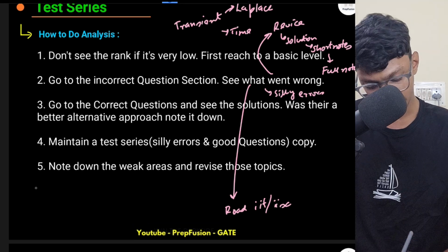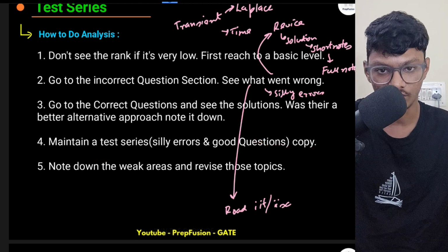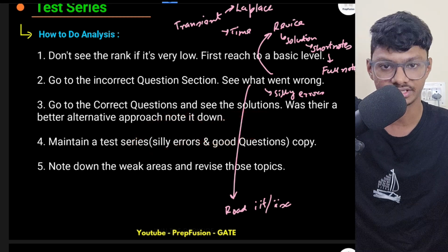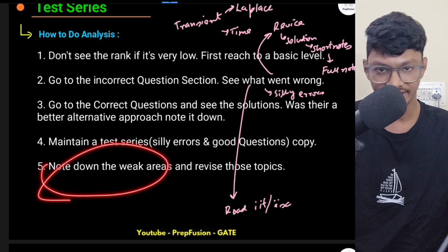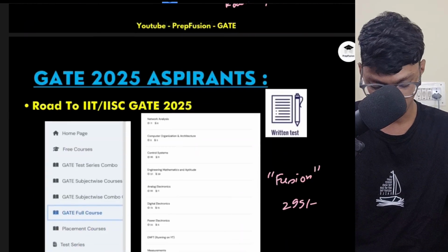Okay, and the last, fourth point is to maintain a test series copy. Basically, a test series copy should have the silly errors written and a good question collection. If you have found any good questions from our test series or any other test series you have bought, you can maintain that copy. Now obviously you note down the weak areas as I mentioned before, and revise those topics. Okay, so yeah, these are the 5 points that I wanted to mention.